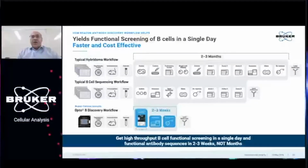Interestingly, when you compare our Beacon antibody discovery workflow with the traditional hybridoma workflow or even with the B-cell sequencing first approach, both the hybridoma workflow and the B-cell sequencing approach take a few months for hit generation and lead selection. Whereas the Beacon platform can reduce the entire process to just 2 to 3 weeks, with only one single day needed for functional screening.